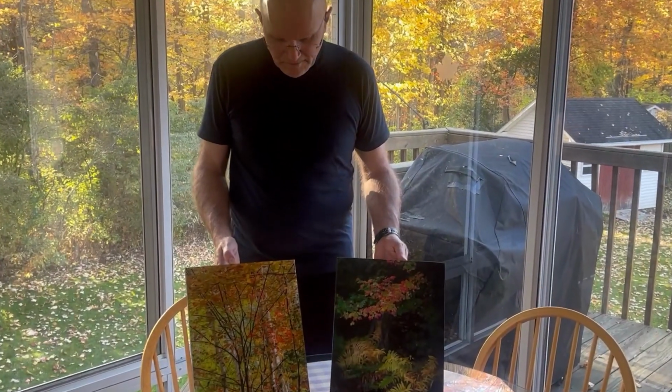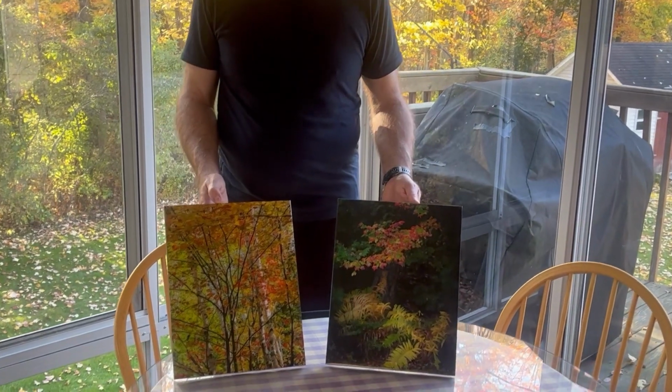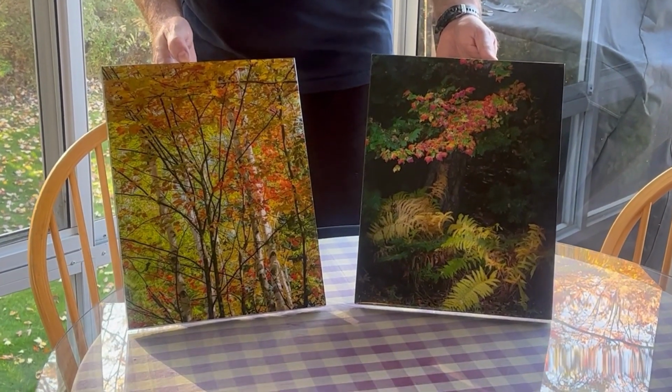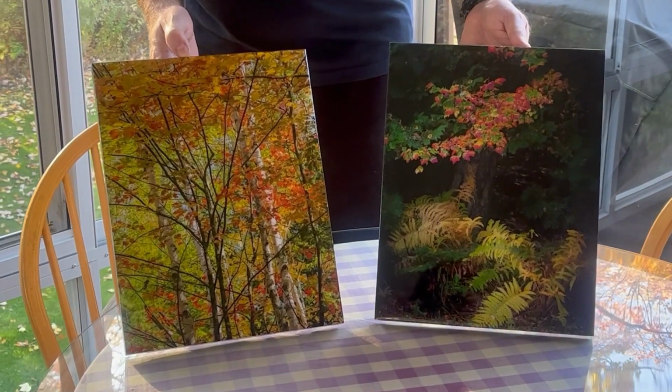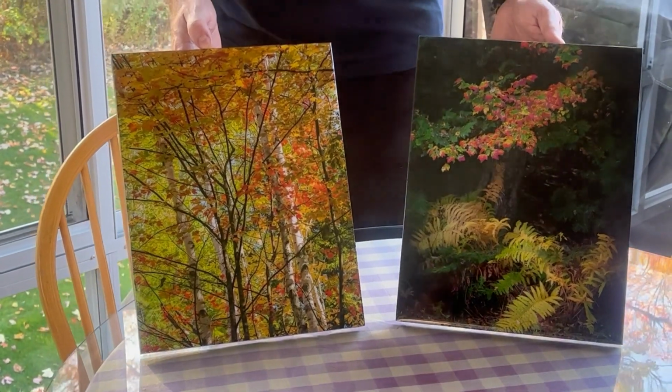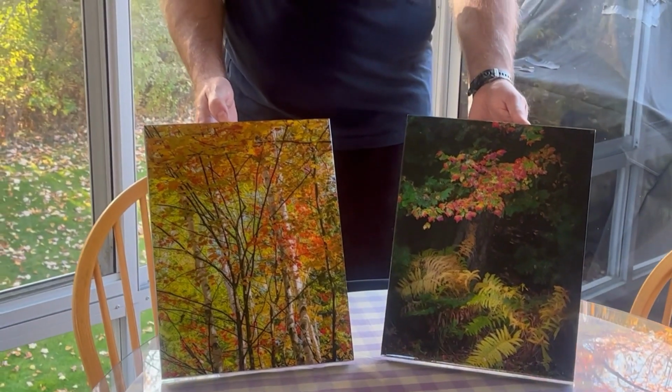These are just some examples of photos that I mounted on wooden canvases and then epoxied over the top of them. The epoxy just really brings out and enhances all the fall colors and gives it that really rich look, and it protects the photo being underneath that epoxy.